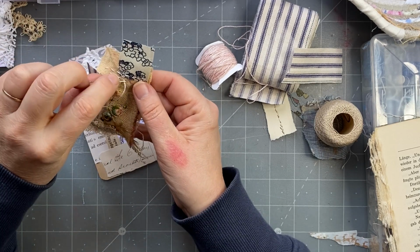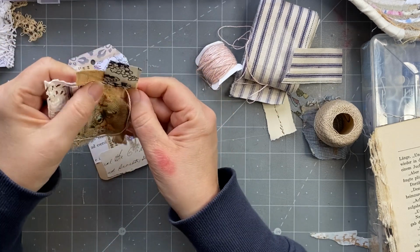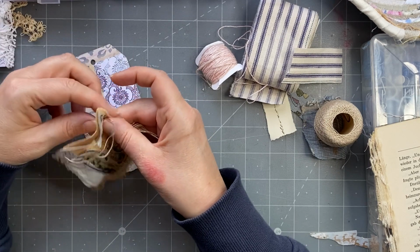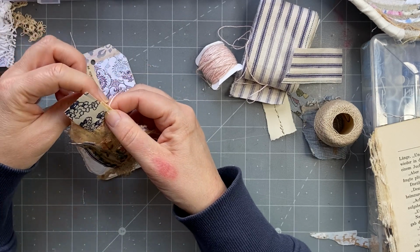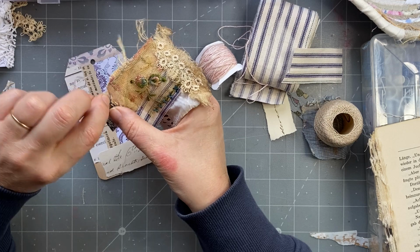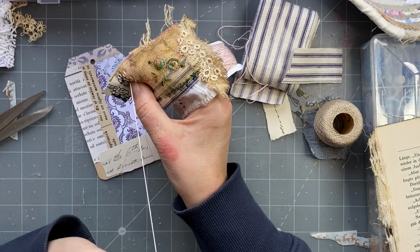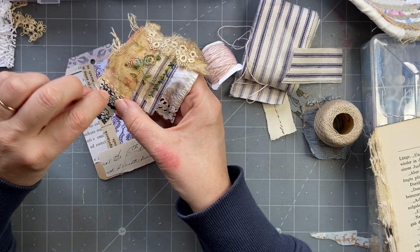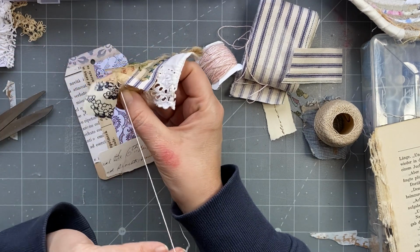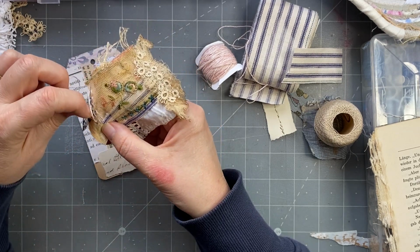Because it's a thin piece of fabric, there's not a lot of body to it, in the sense that if you pull too tight, it'll bunch it up. So I always double check that I'm not gathering up my fabric by pulling my stitches too tight. See how it pulls? I just automatically pull it back. It's just a habit.